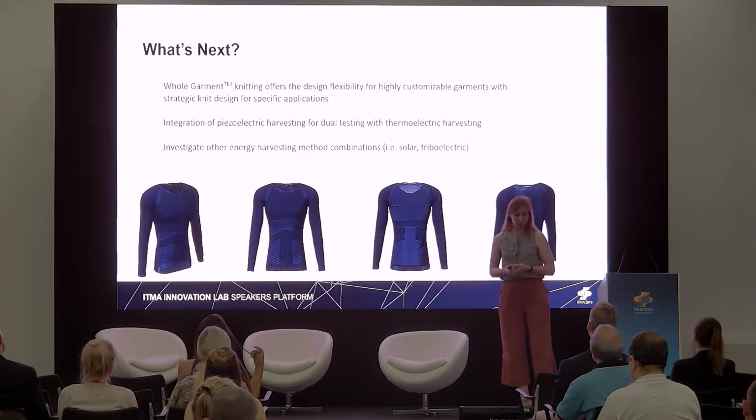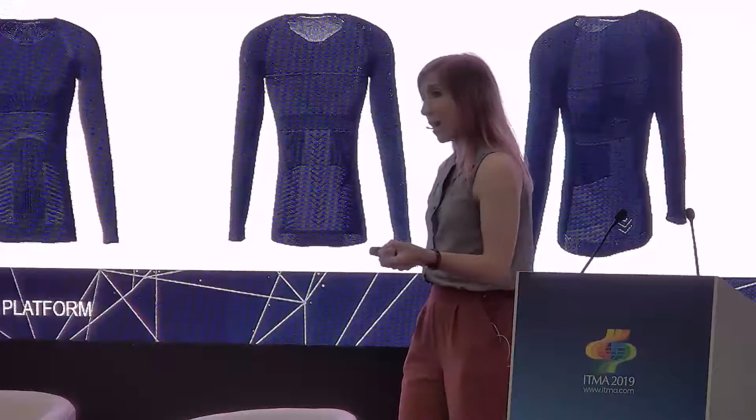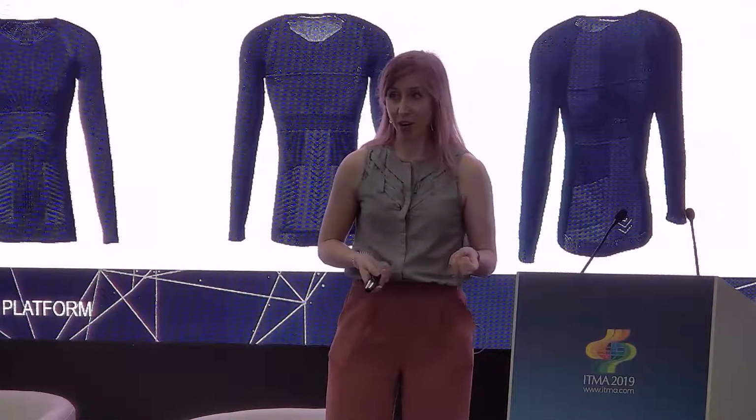But what's next? Well, using our knitting, we're able to customize the microclimate that surrounds each of our energy harvesters to help promote that heat transfer. Lastly, we also want to look at different types of energy harvesting, so not just thermal energy harvesting, because on its own, that's not enough to power things. So how do we integrate other methods of energy harvesting as well and do a direct comparison in these same scenarios to see exactly how much power we can generate?